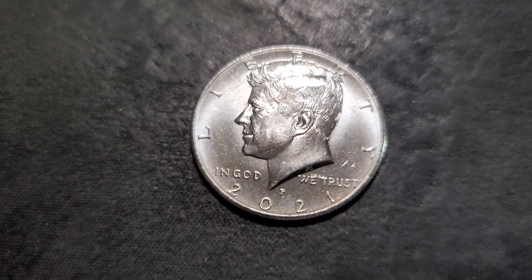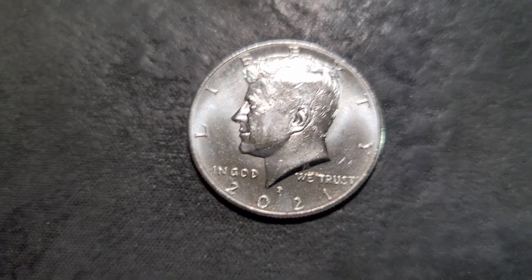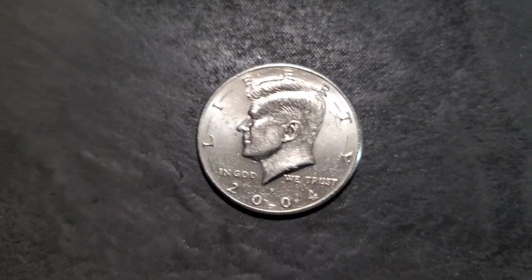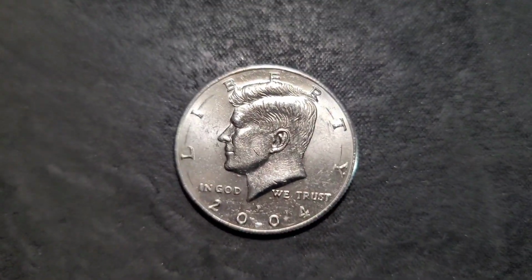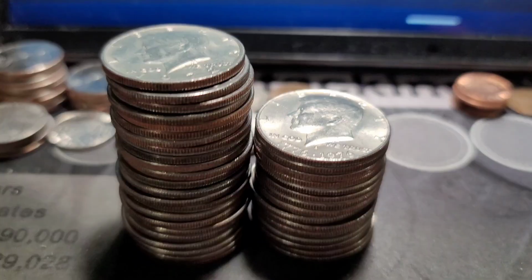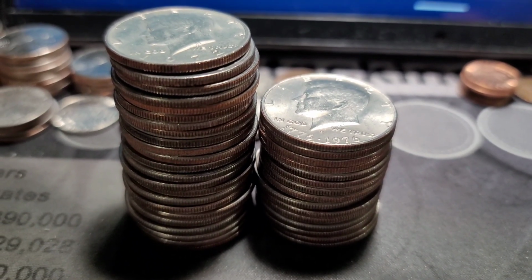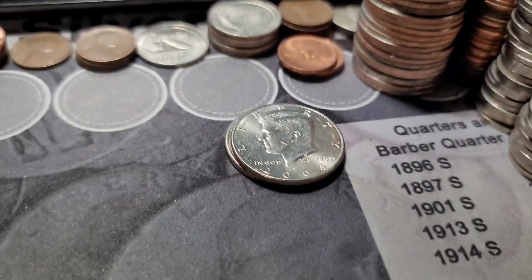Alright, here's our first find. I'm on roll number 13. And we have an NIFC, 2021 out of Philly. Roll number 16 gives us another NIFC, the 2004 out of Philly. Alright, so I've opened up 17 rolls so far. Here's our checkers. We had 2 NIFCs so far.